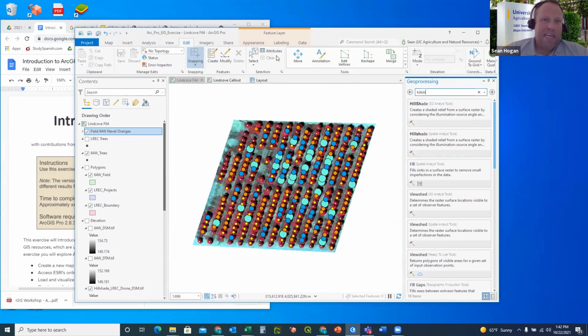Editing, we won't dive into this too much, but I do want to mention that throughout the exercise, there are a bunch of optional sections.